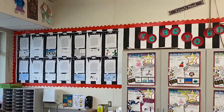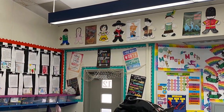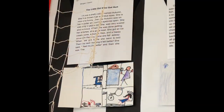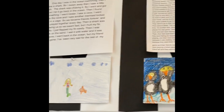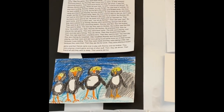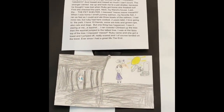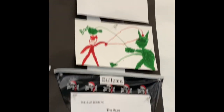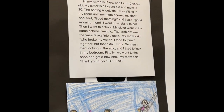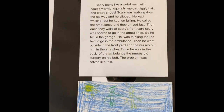This is by far my favorite part of my classroom. This is the writing wall, and in room 12 we don't just write our stories. Nope, we type our stories. And these kids blew me away that they are in first and second grade and can type out their stories. So I love displaying all of their hard work up on this wall. And you can see at home how great they are at typing.